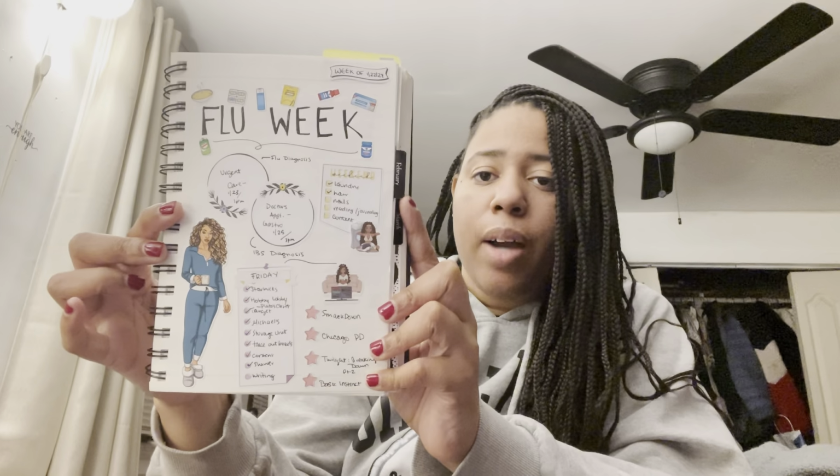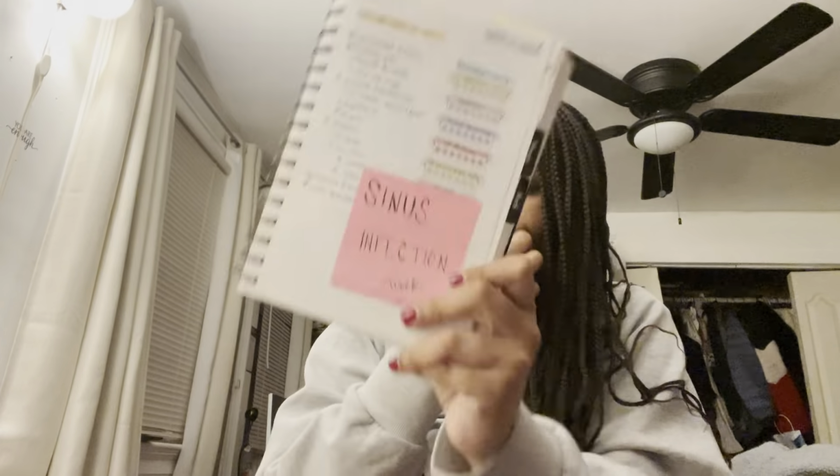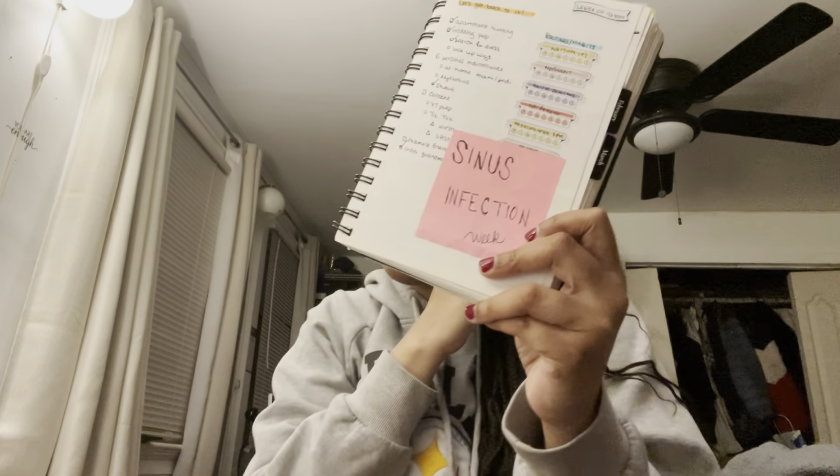This was the week that I had the flu, so I made the most of it because I did not plan that week. And then the next week I was like, yes, I'm getting back into the swing of things, and I got a sinus infection. So I decided to just say that this was the sinus infection week, and I just labeled that with a sticky note. I created this January recap with everything from the Sprocket, my HP Sprocket.